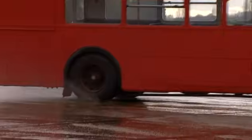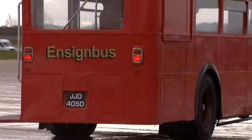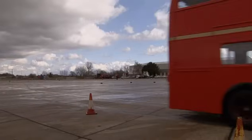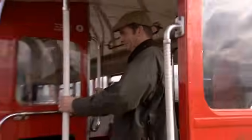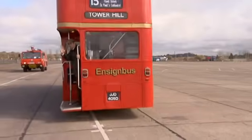A truly great British machine. With a body like an aircraft, the handling of a car, and all the latest mod cons, the Routemaster was a bussing revelation. In the early 50s, this was a nation hungry for change.